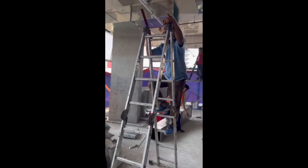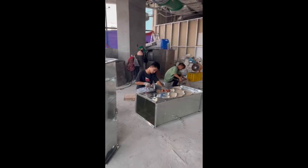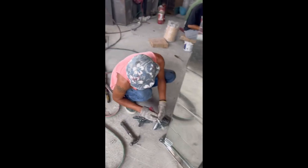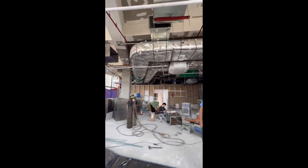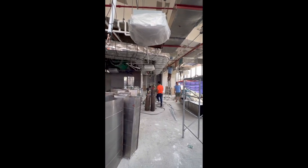Bulk of the work that we're doing for this client is mechanical. So that's the exhaust system and the fresh air system. We are also going to be doing the fire suppression and the gas line system for them. Since the client is a repeat customer, kumbaga ay suki na, may order din silang mga stainless equipment.